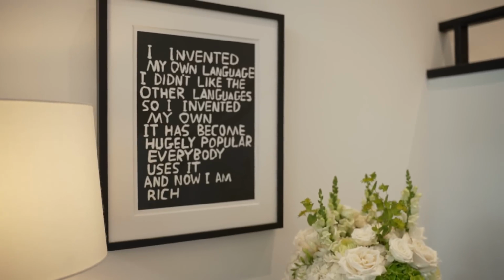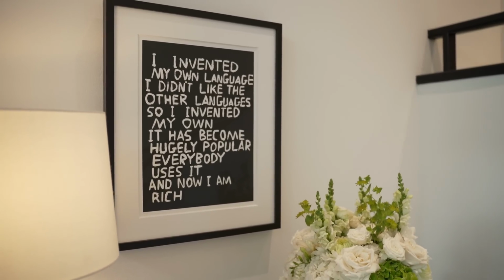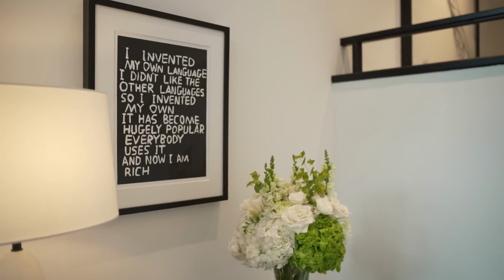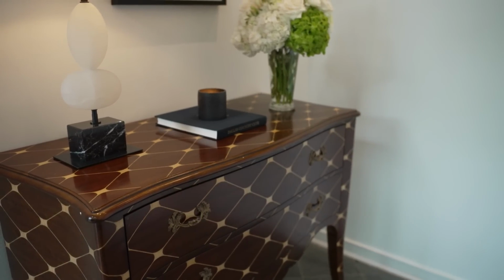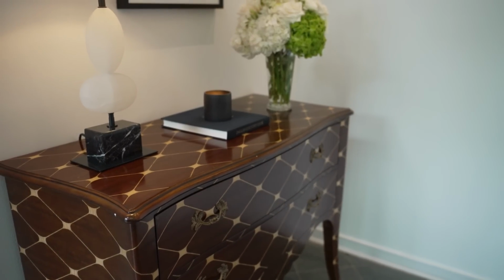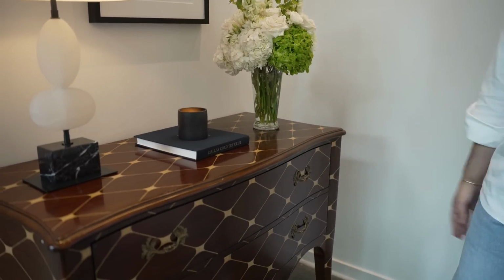Okay, this is one of my favorite pieces of art that we own. This is a David Shrigley piece. My husband actually bought it for me 2 years ago, and I was like, what a perfect piece for an entry. I also selected this chest here. This has actually been in every entry since I've lived in Dallas, moving back from New York. This is a Theodore Alexander piece.